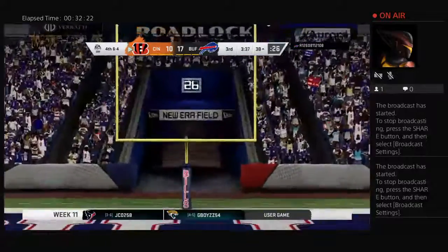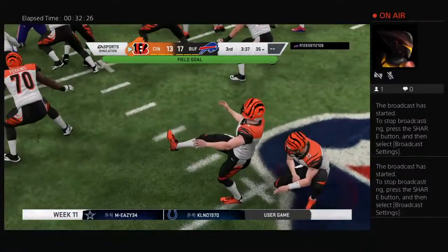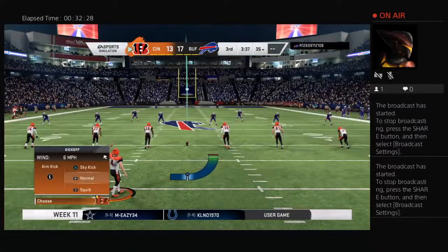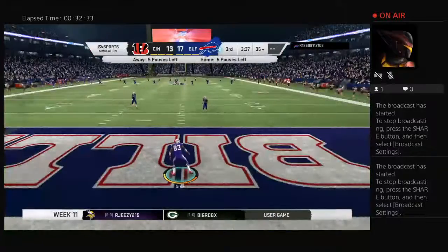And he has got it from 55 yards away. That was never in doubt. These kickers now, it's like we take them for granted. Kicks like that used to be such a big deal, and now you just expect them to make it.